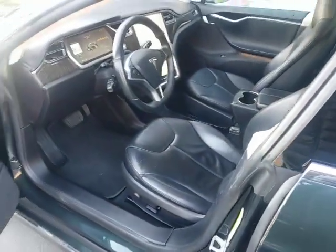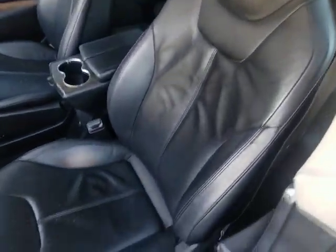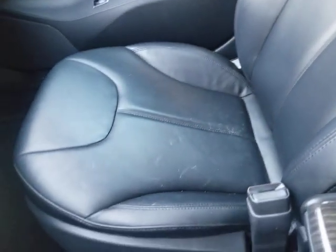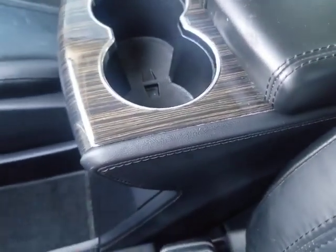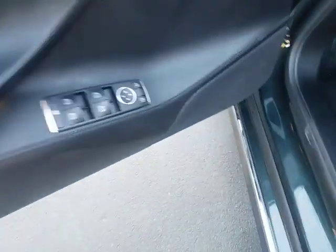Interior wise, interior is pretty nice. The interior is black leather, as you can see, and the seats are in good shape on both sides. They look very nice, clean. Armrest looks good. It's got the wood trim paneling here, and the cup holder looks good. Power seats all work. Carpeting's in excellent shape. It's got the nice set of floor mats here. The carpeting underneath looks brand new. Non-smoker car. No funky smells.